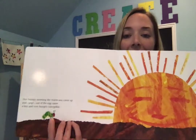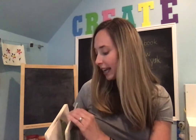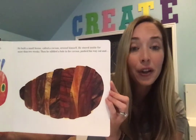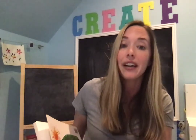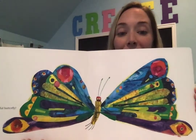What pops out? A caterpillar, a teeny tiny one, and his job is just to eat and grow until he's bigger and ready to make a cocoon or a chrysalis. Both words are right, friends. And he's going to stay in there for more than 2 weeks. It does take a little while until he's ready to come out as a beautiful butterfly.